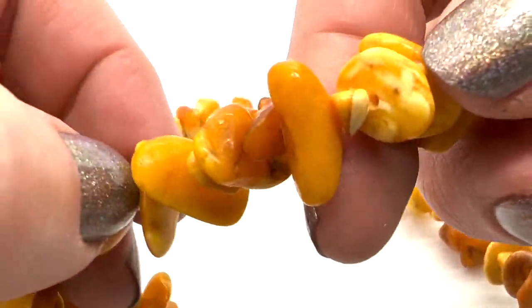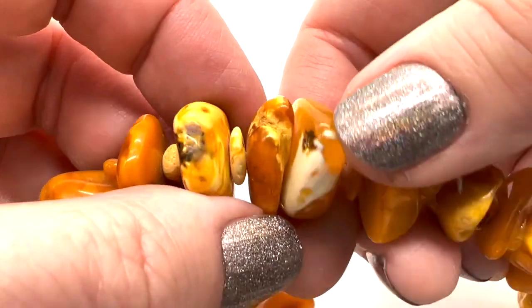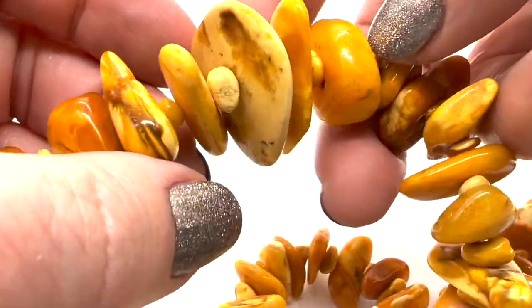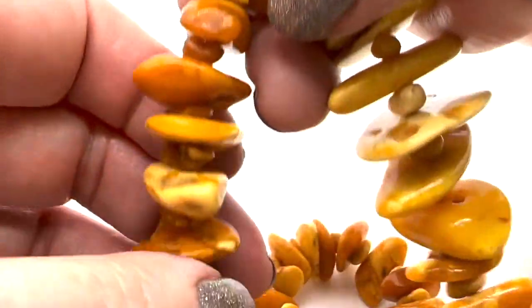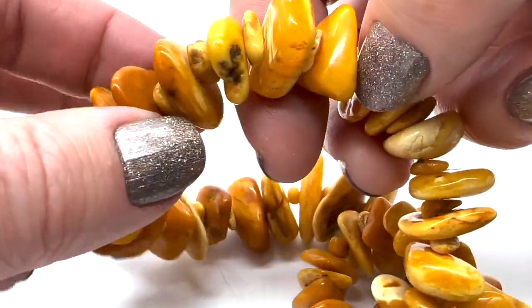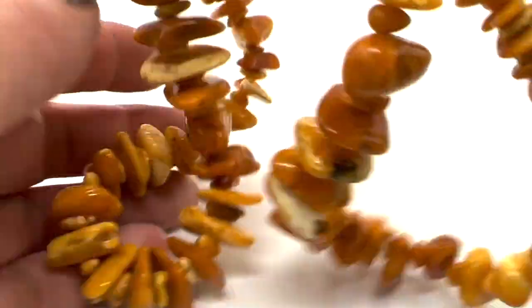Let me just see if I can find that one that had a lot of white on it. Wow. Yeah, white is rarer. I just think these are beautiful. Look at this. Yeah, white's a rarer color. Red is rare too. It's funny, because when I was at that antique mall, somebody had a faceted cherry amber necklace, but it was $275, which I think is probably about right. So I didn't get it because I couldn't make money on it.